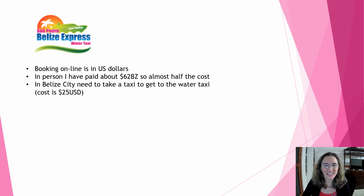So one interesting thing is that the booking for Belize Express online is in US dollars. And when I've paid in person in San Pedro, I've paid $62 Belize, which is about half the cost of booking it online almost. In Belize City, if you're going to take the water taxi, you need to take a taxi to get to the water taxi station, and that costs about $25 US dollars. So factor that into your overall flight price if you're comparing to taking a puddle jumper plane.